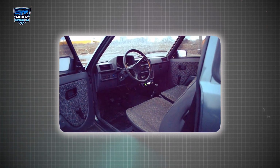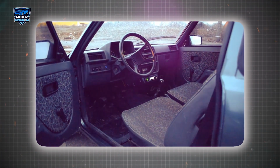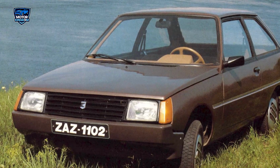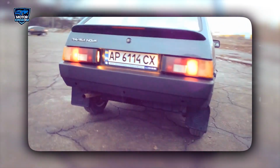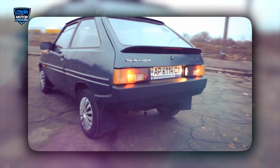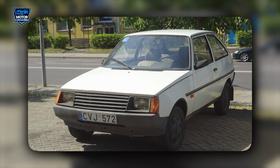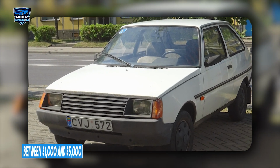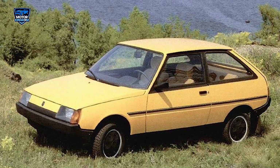The build quality was subpar, with inferior materials and minimal safety features. There were no airbags, crumple zones, or even strong seatbelts. Its danger came from that overall lack of protection rather than any one flaw. Still, the Tavria marked an attempt to catch up with the West during a tough economic time. Today, it's rare, especially outside Eastern Europe. Interested buyers looking for Soviet and post-Soviet cars might find one for around $1,000 to $5,000. It's a plain but important symbol of a struggling industry trying to move forward.